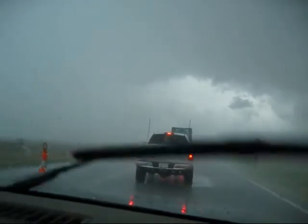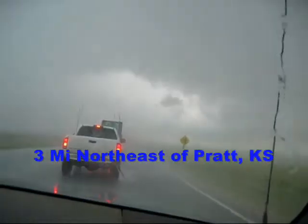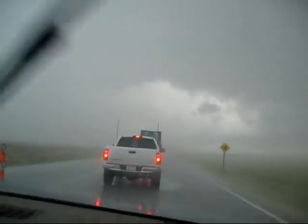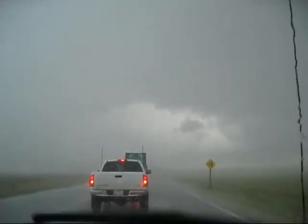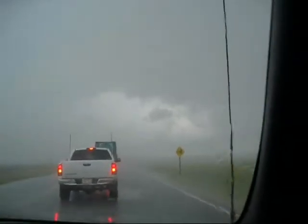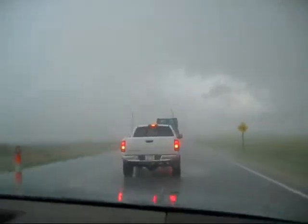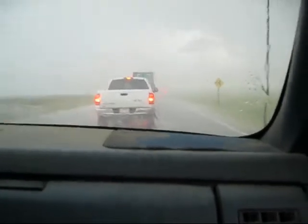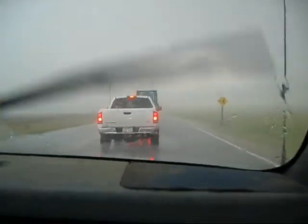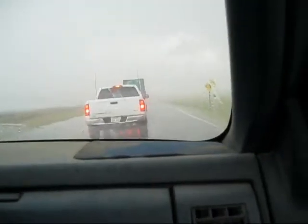Hold on. Hold on, guys. We got 3/4 inch hail out here. Oh, shit. There's quarter size. Get over there. Damn it, I know. Jeez, it's getting bigger. Yeah, it is.